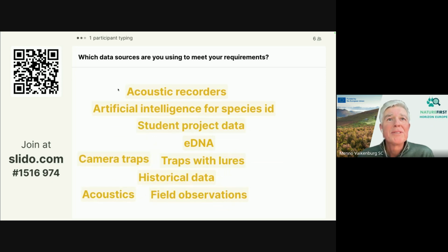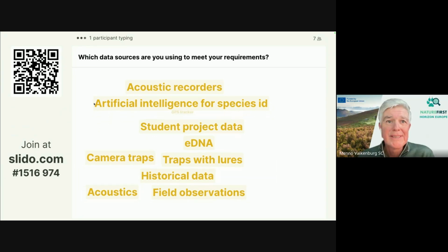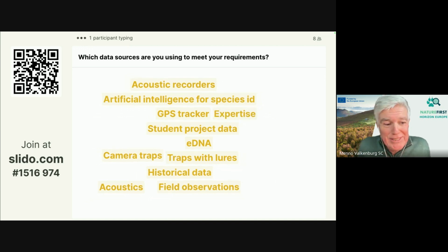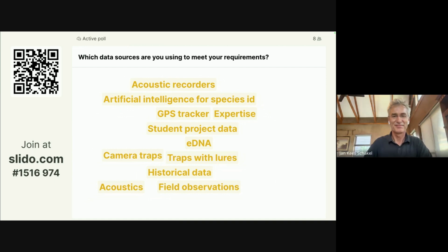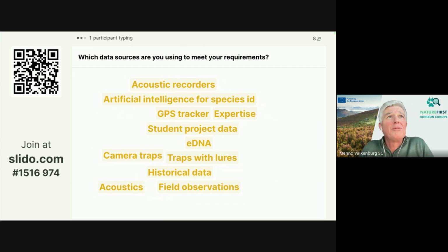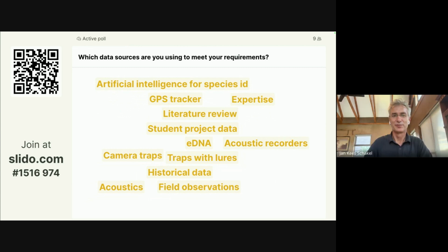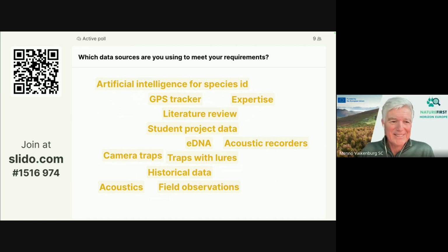And there's still participants typing. There's still a few more seconds to put your input. Student project data, traps with lures, GPS tracker, expertise. Wow, wide variety of data sources. Very nice to see. All right. Okay, and then we have one participant typing. Let's see. Literature review. Yeah, okay, cool.